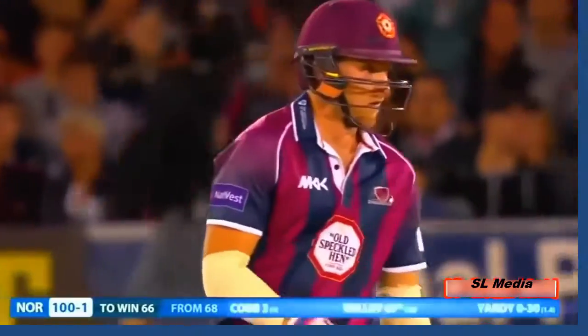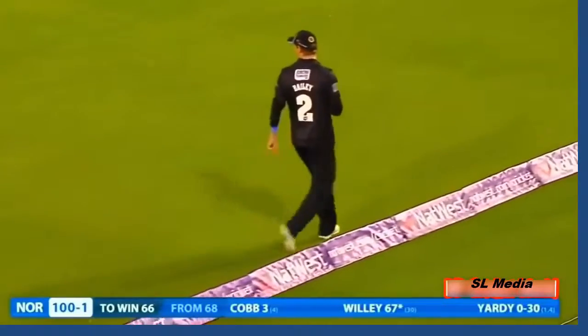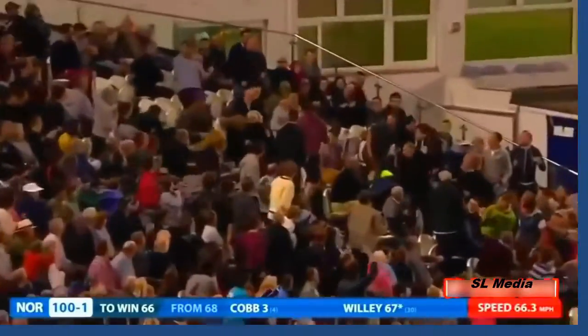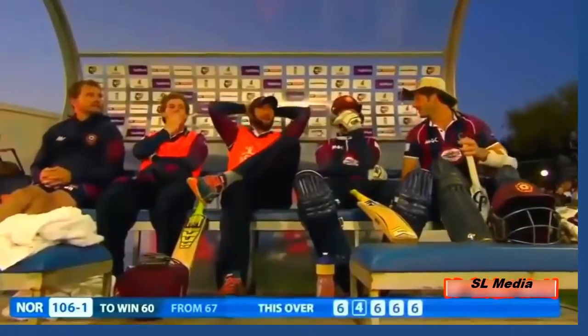Unbelievably moved on to 67 from 30 balls. Massive game for both clubs, and he's currently winning it for his. So 6-4, 6-6. What has Yardy got now as Willey swings him away again over the leg side for another 6? This is a massive over for Willey and for Northants. Well, this is unbelievable hitting. What do you do now?